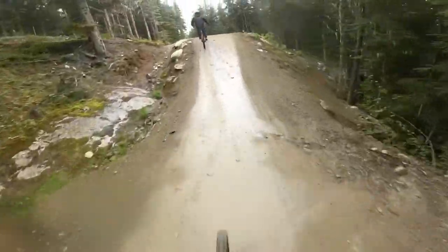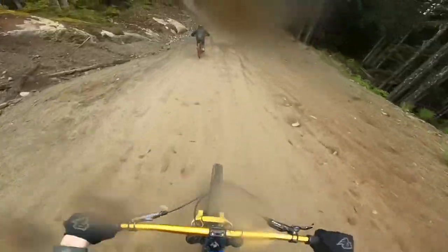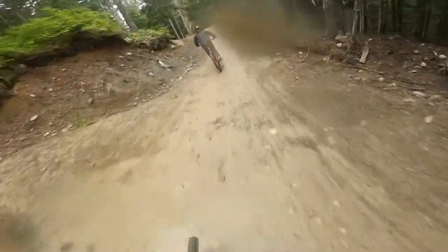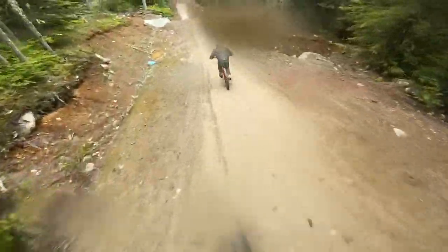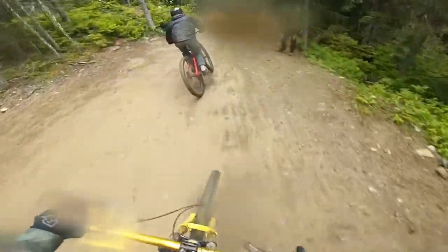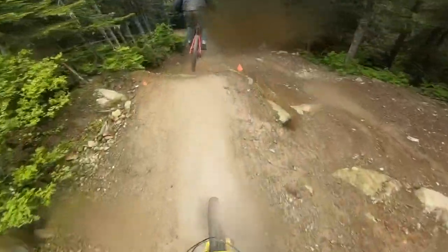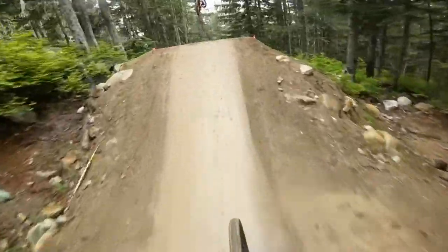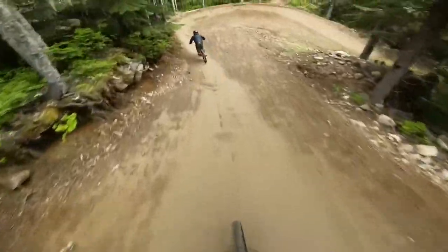Off the drop into this jump, it's pretty wet. So I didn't quite have the speed there, but that's alright. Yeah, this part's pretty chilling, pretty mellow, another little drop. Like into the moto whoops, gotta go to the right to avoid getting bucked.